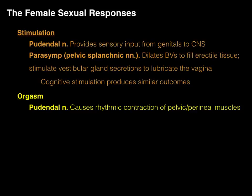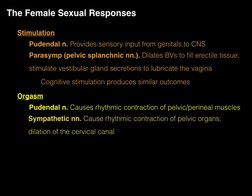Then the orgasm is done by two different nerves. One, the pudendal nerve, causes rhythmic contractions in the pelvic and perineal muscles, and sympathetic nerves cause rhythmic contraction of pelvic organs and also dilate the cervical canal. So let's take a look at each one of these individually. So there's an overview of this entire video.